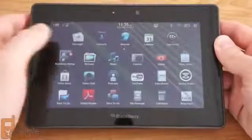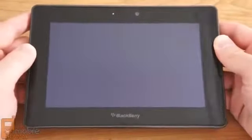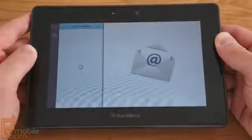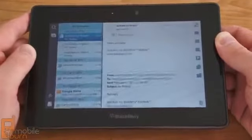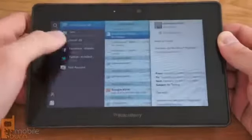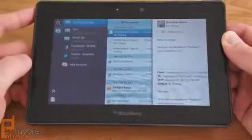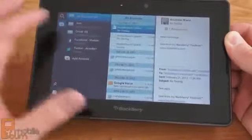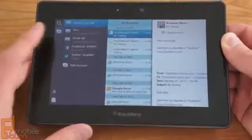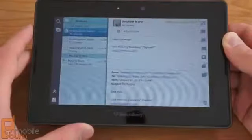The big new feature that we've been waiting for RIM to add to the Playbook, and that came with Playbook 2.0, is the new Messages application that offers native email support right on the Playbook itself. RIM also integrated features with Facebook and Twitter as well as LinkedIn, so you can manage your messages all from one central location. As you can see, it supports multiple accounts at once, so right now we've got an AIM account as well as a Gmail account set up at the same time.